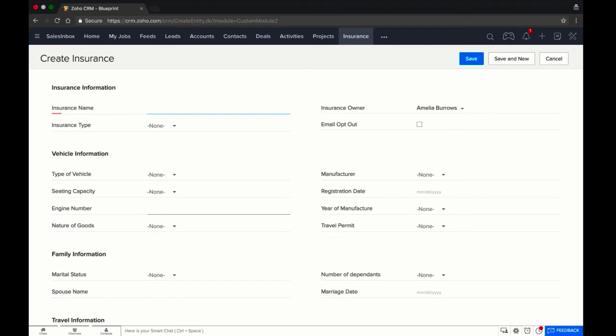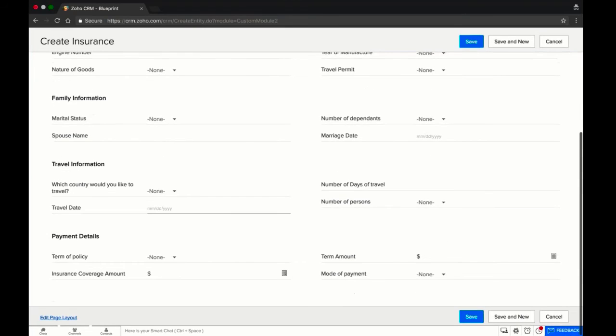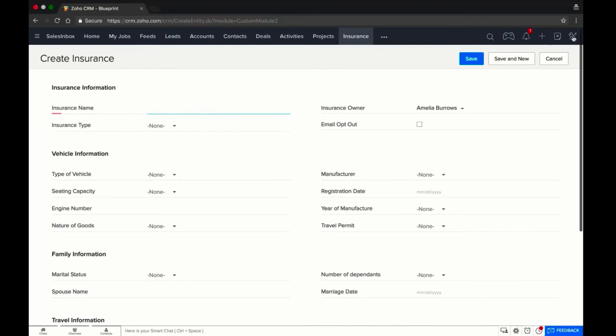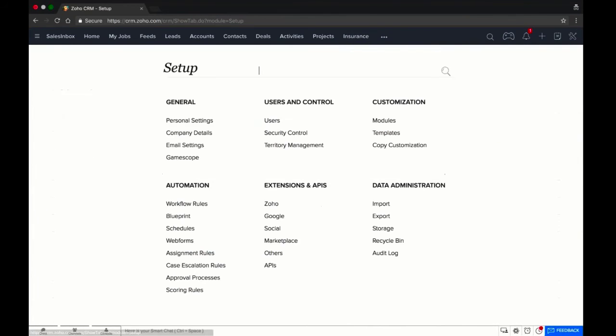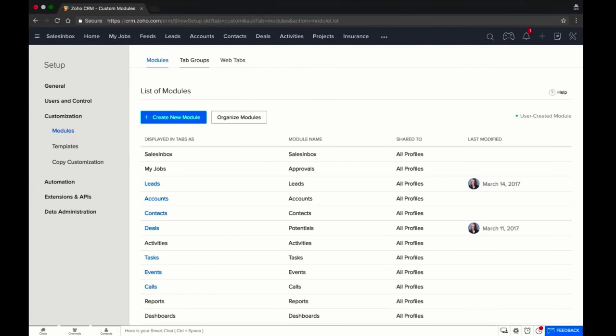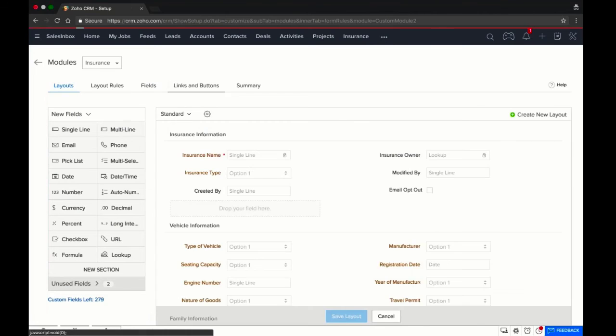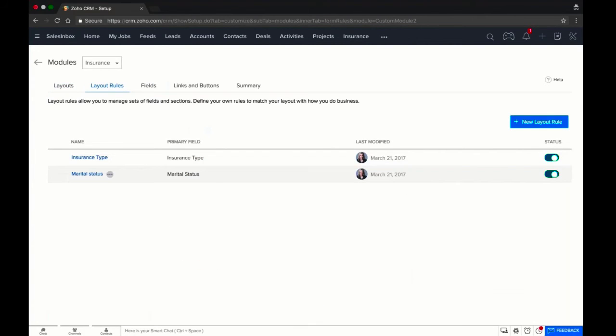Then the key here is to simplify this layout. You should only see the fields that are necessary. If you have a prospect that you are dealing with for health insurance, you should only be able to see the family information and payment details. So how can you let that happen? Let me go to module customization and enable the ones that I disabled a short while ago. So I enable these. Let me go back to insurance now and you'll see the difference.